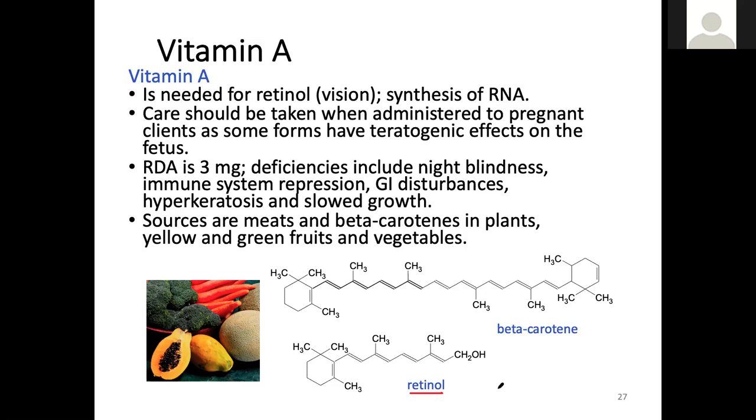Okay. It's important that you don't want to give too much to pregnant mothers because this is a fat-soluble vitamin, right? A, D, E, and K are the fat solubles. This is our first fat-soluble vitamin in this lecture. And because of that, it can accumulate. It can be toxic, right? So if you give too much to the mother, it can serve as a teratogen, okay? What is a teratogen? A teratogen is something that makes birth defects, right?